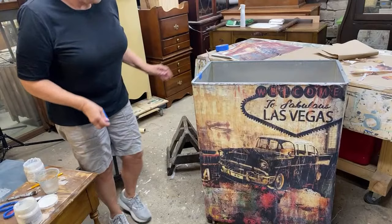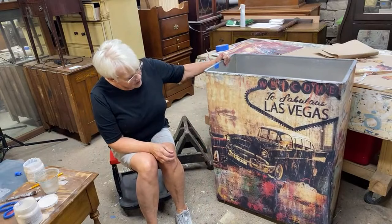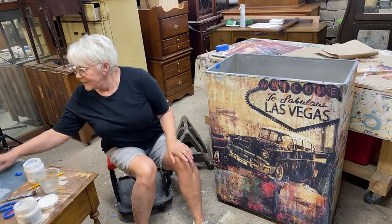Cool, less than an hour transformation. Isn't that awesome? All right, well, you guys, there it is. Something for the man cave, or as Megan said, it could be for any cave. Any cave, as long as it's a cave. And I see a little bit right there that we need to just paste over.